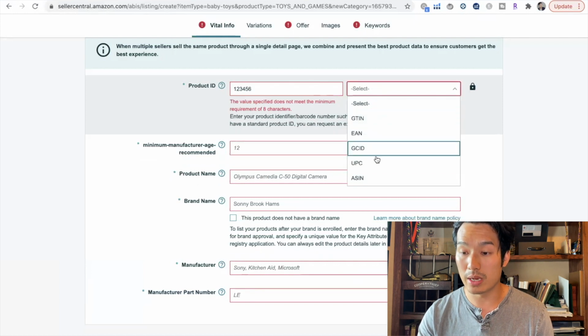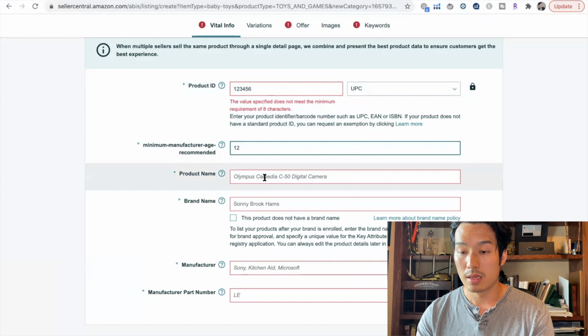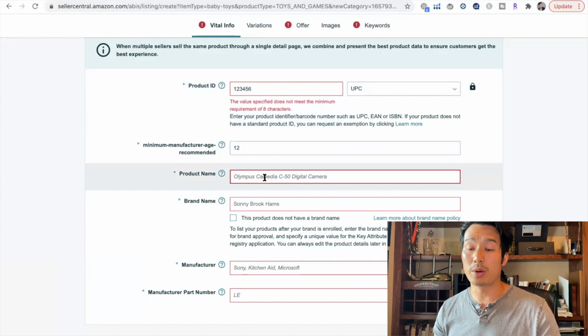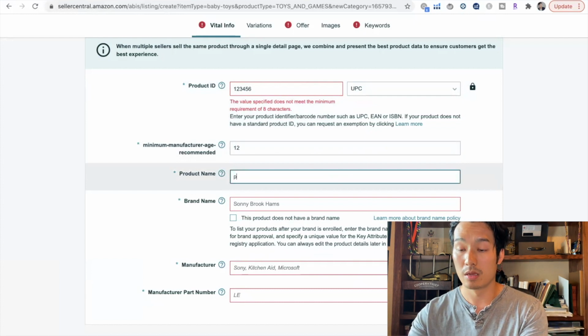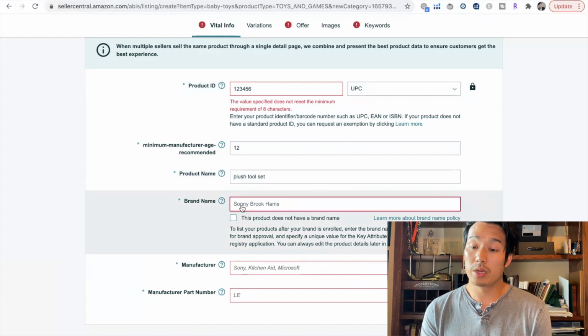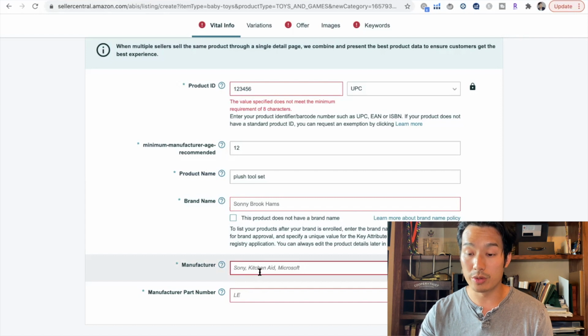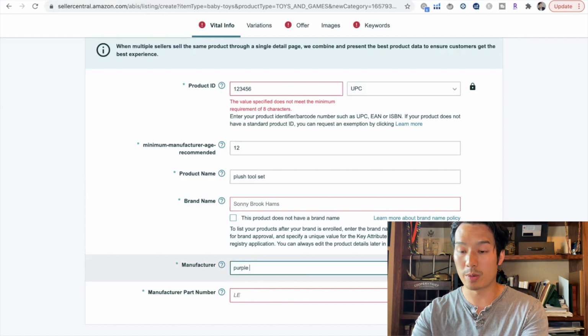Then you want to add in whatever it is, GTIN or UPC, you plug that in, and you could just put whatever for the product name right now. So let's just say plush tool set, right? For the brand name, you would put your brand name, but for now, in order to get started, you want to put NA. So I would type in NA here, and then the manufacturer would be you. Let's just say it's purple bands, right?